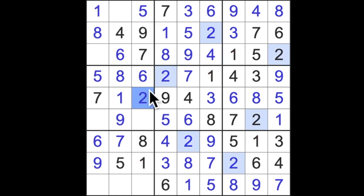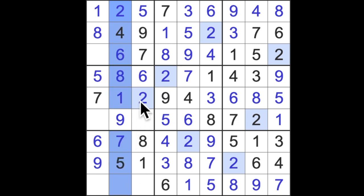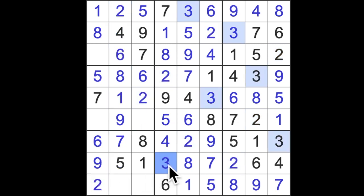Let's see, where do we need a 2? Can we finish the 2? 2 across here. There's the 2. 2 down here. 2 down here. There's the 2. We are still looking for 3s. And that's the 3 missing down here for this column. And we need a 3 there and a 3 there. And then we'll finish the game off with 4s.